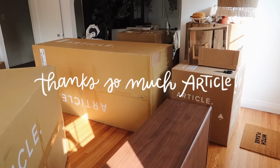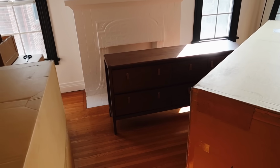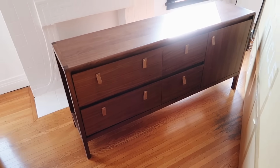So as you guys can see, the apartment is full of Article boxes at the moment, but there is this media unit over here. Because they were sending me all the other pieces, they thought this would look really nice in my living room. They do also know that I have this media unit, which I will definitely be using in my actual makeover. So I'm supposed to be giving this one back afterwards. However, I think I need to keep it for myself because it is so, so, so pretty.